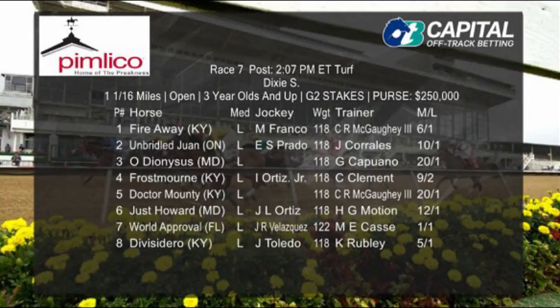Yeah, I had the horse in the mix as well, and you're getting a really nice price. A lot of the attention is going to go to Frostmourne and to World Approval. So hopefully this is one of the races that stays on the grass because it really is a nice field. And Fire Away fits in nicely. Manny Franco, a very aggressive rider. You could see that in every ride he has. He's had a very nice 2018. Shug McGaughey, he's winning 10% of his graded stakes as well. I agree. I think this horse can be very scary here.